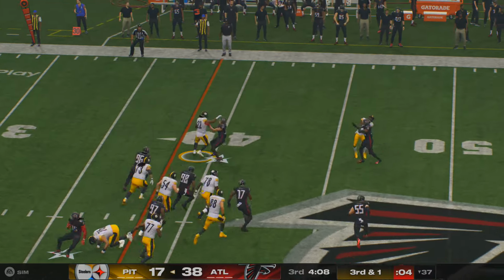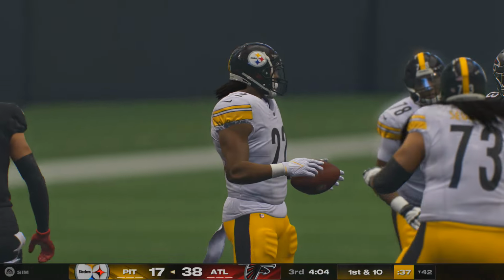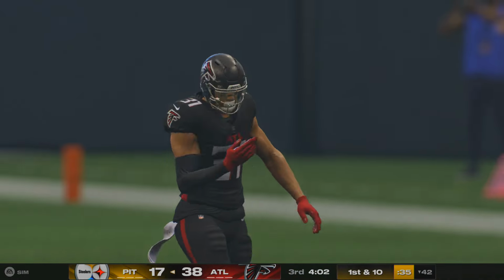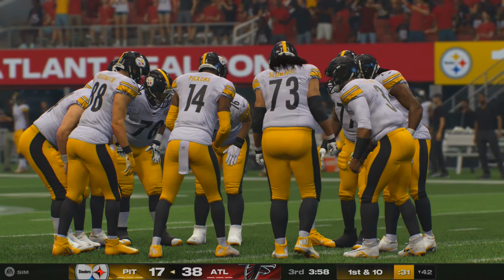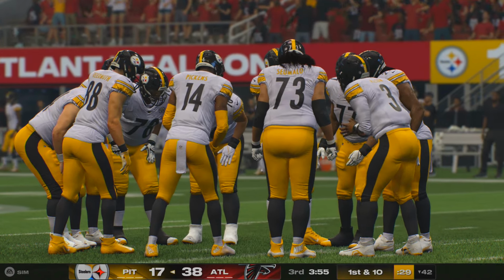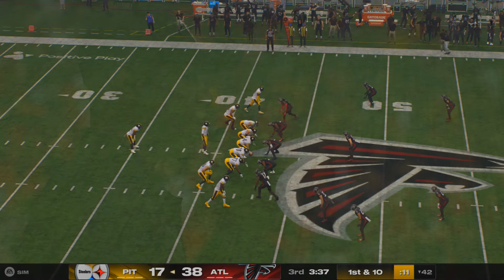Trying to pick it up on the ground with Harris. And he's got the first down yardage before he's brought down at the 42. Give him the third down conversion, 5 yards on the play. Running lanes were at a premium in the first half, but he's able to find some room there, and he's hoping that that's a precursor of a big second half.